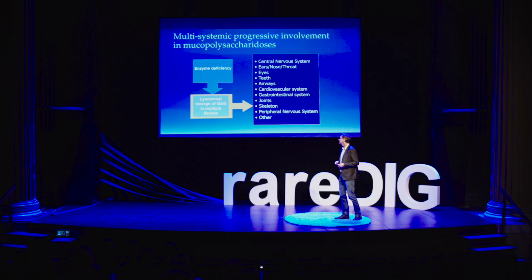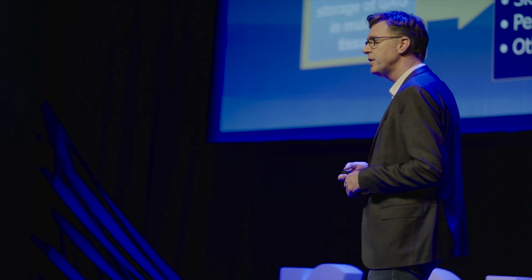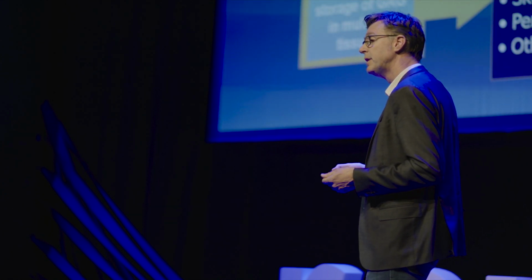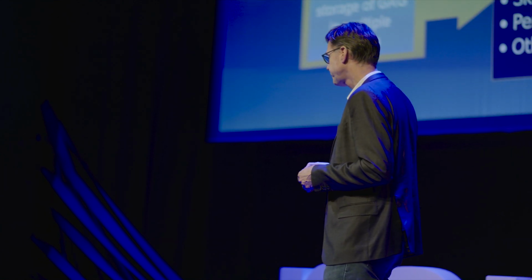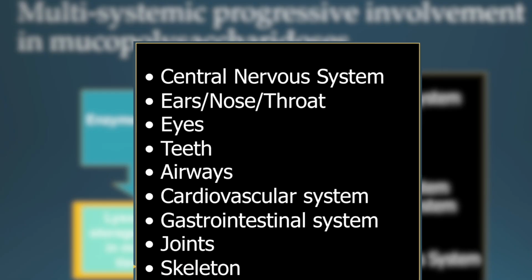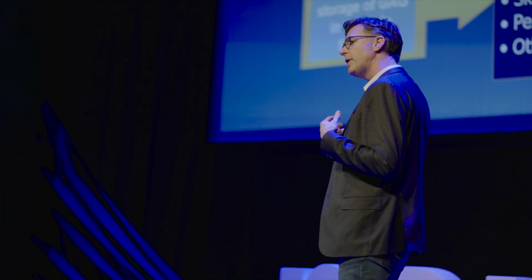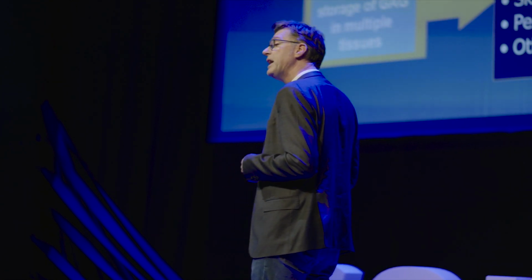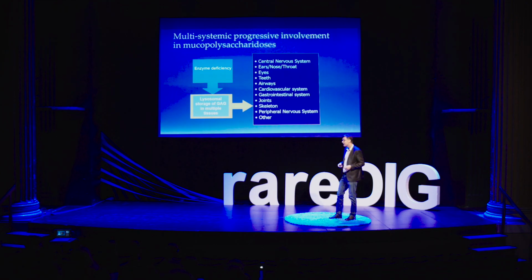I mentioned before that they were multisystemic disorders. One of the big effects of some of these disorders is accumulation of the glycosaminoglycans in the nervous system. If we have accumulation in the nervous system, we get a progressive impairment of development. We can also see problems in terms of clouding of the corneas in the eyes. The teeth are often malformed. The airways, they have restrictive lung disease, they have trouble breathing. The glycosaminoglycans are accumulating everywhere in the lungs, which can affect their mobility and sleep very severely. We can have problems with accumulation in the joints, problems in the way the bones are growing, and this affects mobility again.